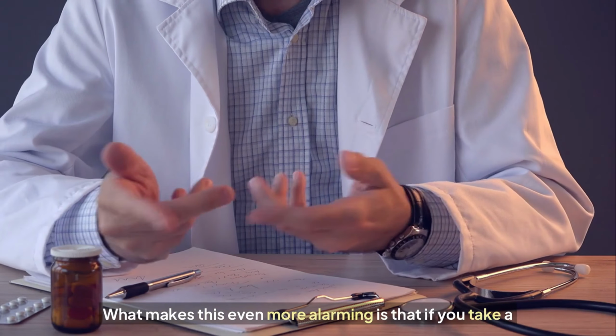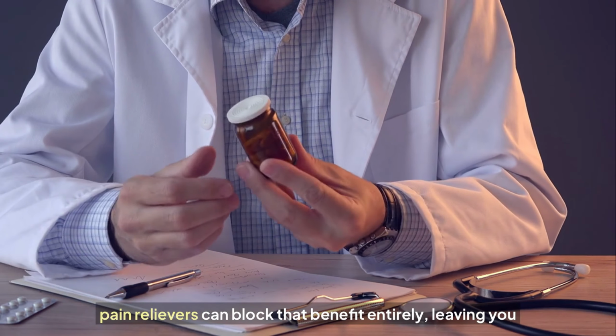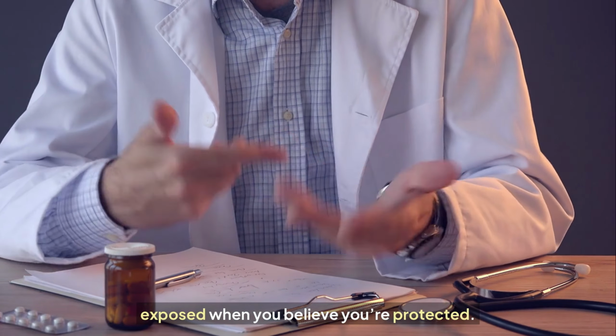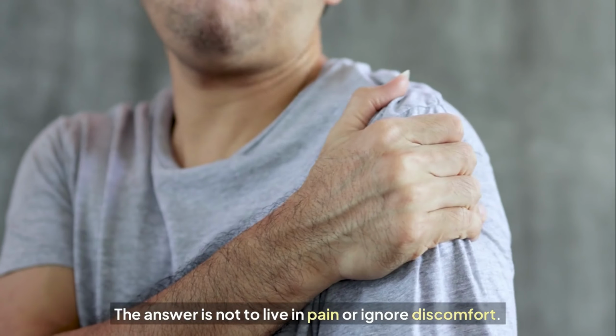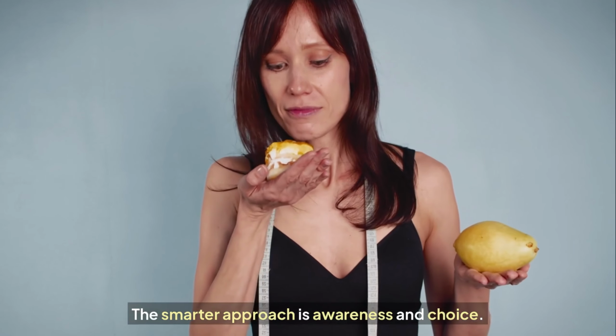What makes this even more alarming is that if you take a small daily dose of aspirin to protect your heart, some pain relievers can block that benefit entirely, leaving you exposed when you believe you're protected. The answer is not to live in pain or ignore discomfort. The smarter approach is awareness and choice.